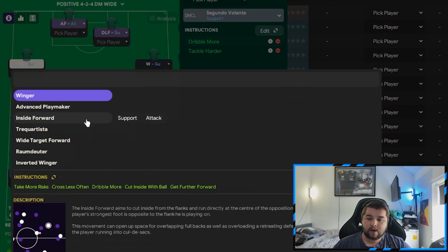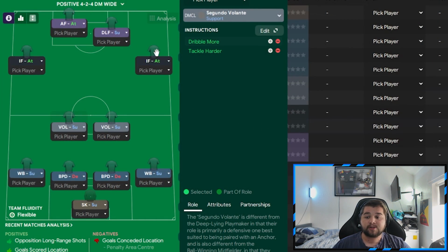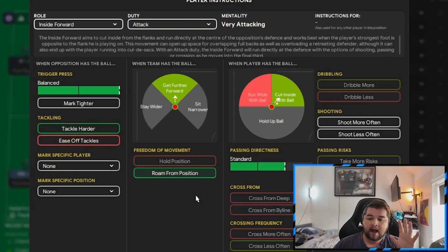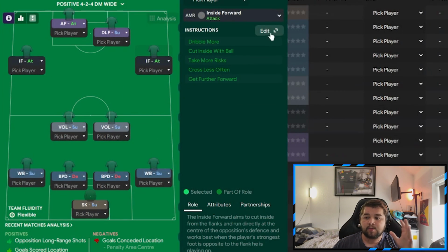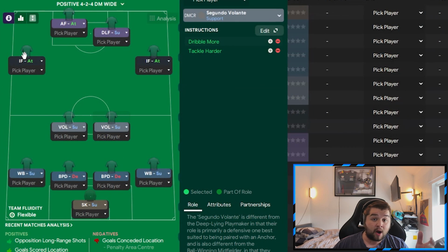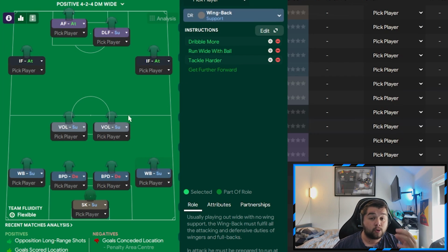Now when it comes to the inside forwards, that is right, inside forwards on the left and on the right hand side, they are both going to be set to attack, which makes them both on dribble more by default, but they have got 2 instructions for themselves: tackle harder and also roam from position. The reason why we've got roam from position on and also tackle harder is I want, a lot of the players have got tackle harder on anyway, but I want them to be aggressive in the challenge and get into different areas, different pockets. They're going to be cutting in anyway, which is perfect because the wing backs will be pushing forwards. So that's also a very, very good and key part of this tactic, the fact that they are going to come inside, the wing backs can overlap.